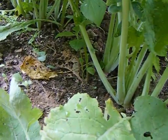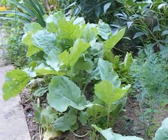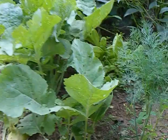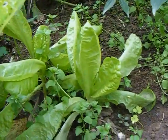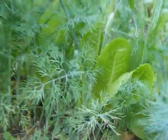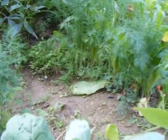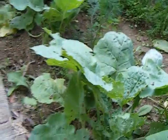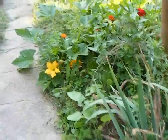Rutabagas. So these like the cool fall weather. They've got a good start, and I think they will do well here in the fall. I think I got some bad seed for lettuce this year, so that was a disappointment, but there's some Cos lettuce, romaine here mixed in with the dill, which I planted about 3 or 4 times because it's a short crop, and it's something you can always use a lot of.